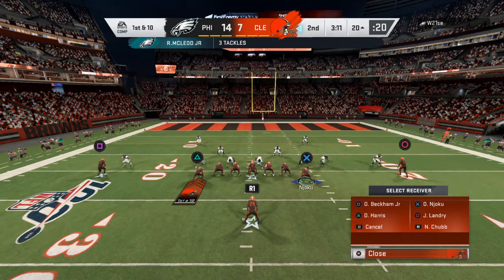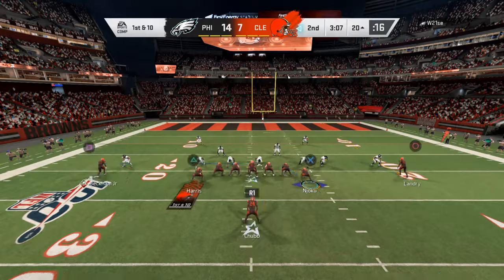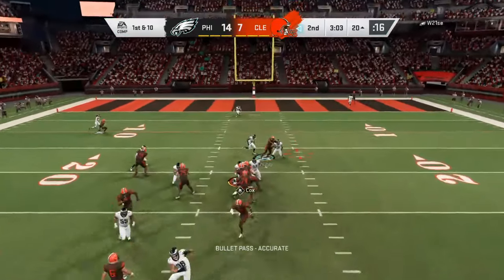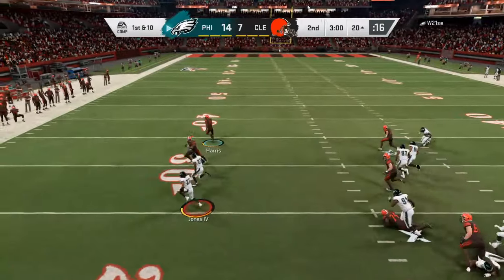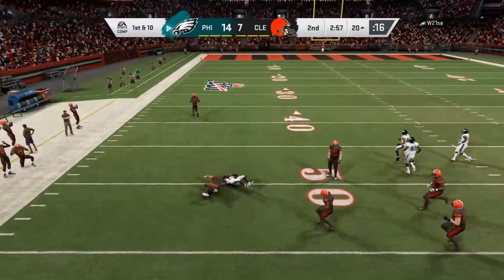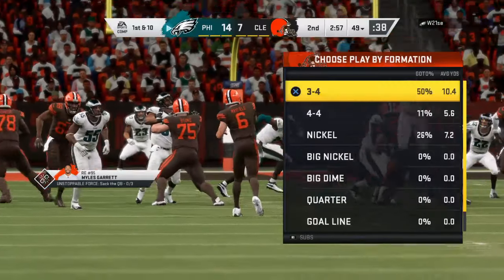Now, we know this offense has the potential to strike quickly, and they just bit off two huge plays on back-to-back snaps. So on the other side of the ball, you've got to go Band of Brothers. Into a double team, and it's intercepted. Picked off by Sidney Jones. And he'll bring it all the way back, just a yard or two shy of midfield.